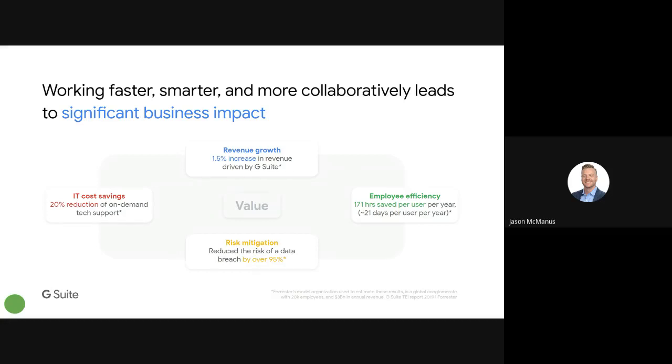The composite org in this report saw a 1.5% increase in year-over-year revenue growth. Employee efficiency: people realize that the significant amount of time they're saving by moving to G Suite is like getting a whole extra month out of the year. Risk mitigation: with G Suite, customers reduce the risk of data breach by over 95%. And IT cost savings: by reducing on-demand tech support and retiring local services, they significantly reduced IT costs. So overall, G Suite delivered an ROI north of 300%.